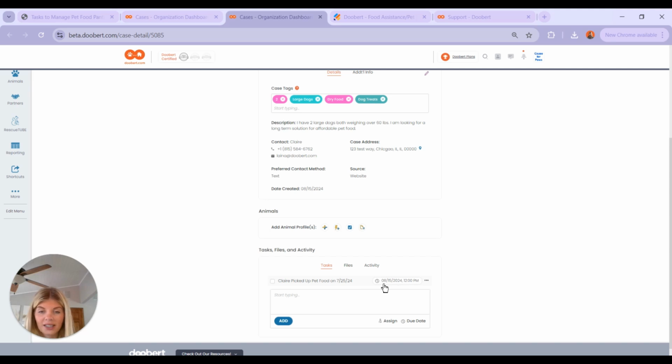And if we're adding this on a different date than today's date, then we would want to note that right here, because today's date and time will fall in right when we put that task in. But the great thing about this is that's how we could use it as a notes section. And if you want to strike through anything, you can just click on that for completed. Then we have our 3 dots right here. We can assign this to somebody, we can add a due date, or we can delete it as well.